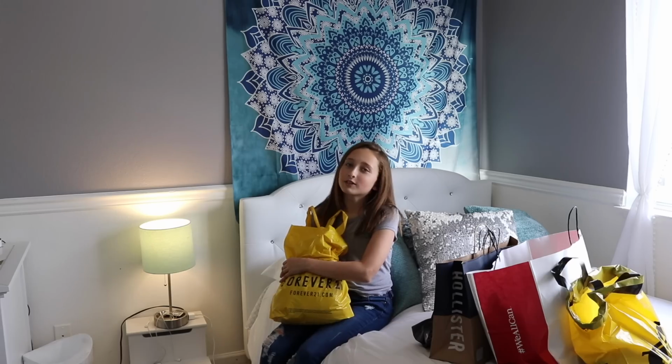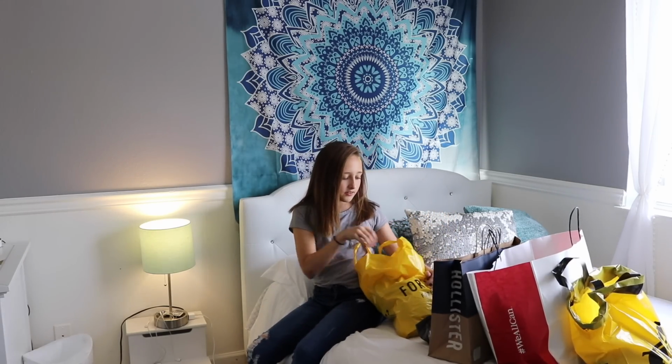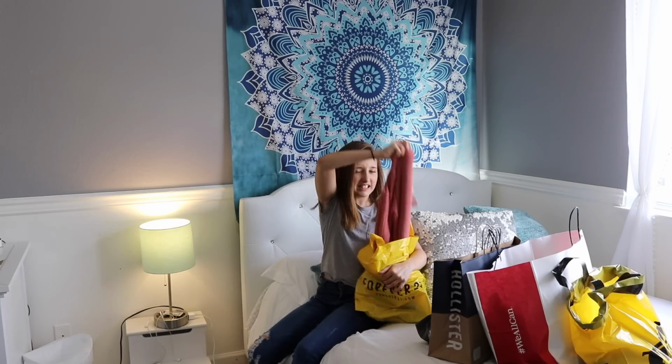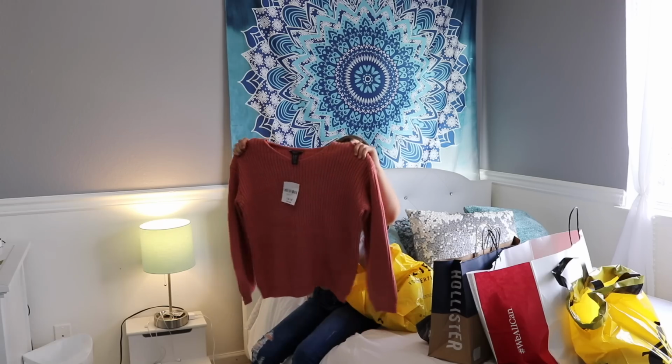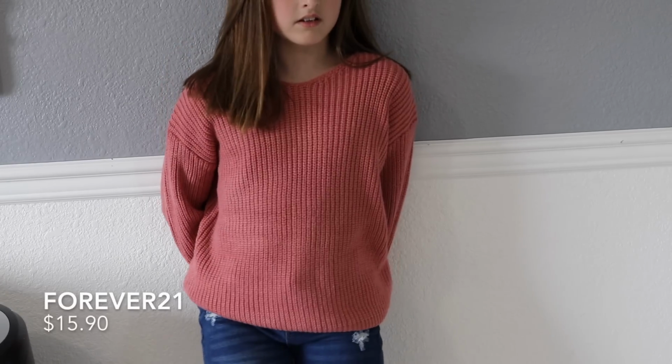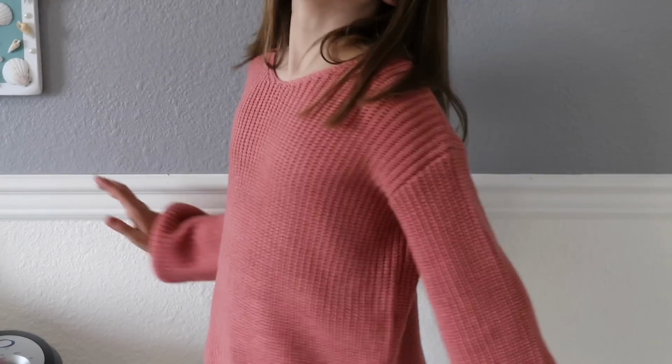Now I'm going to move on to Forever 21. So the first thing I got from there was this sweater. And I really like the color. It's a really cute color. And it's really soft too. And I need some more sweaters. So I thought this was just super cute.